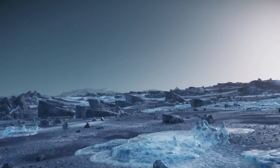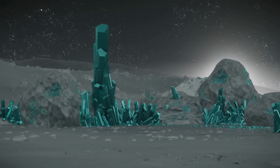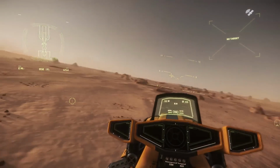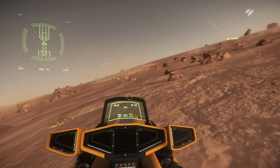So the big news of the week comes basically from two little words, which I already showed you at the beginning of the video: automated gimbals. This is something that we've been fighting for in this channel for a long time. Now, automation on gimbals doesn't mean it has to be simple or auto-aim or low-skilled. It depends on how they implement them.